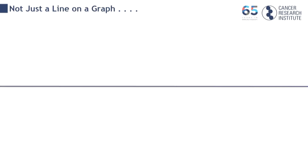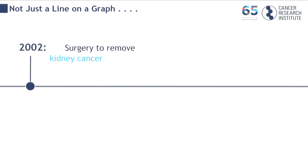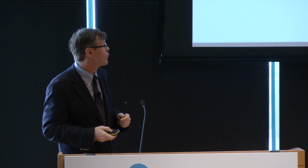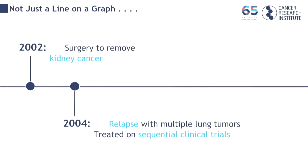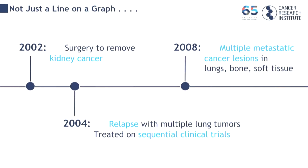And just to point out that this is not just lines on a graph, these are real-life patients. This is a patient of mine. This is a patient in 2002, a very, very long time ago, who had primary surgery to take out a kidney tumor. He only had cancer in his kidney, so the idea is if you do that, that can cure some of the patients. Unfortunately for him, it didn't cure his kidney cancer. It came back about 2 years later with multiple lesions, and he was treated on several clinical trials. When he saw me in 2007, early 2008, he had multiple metastatic lesions, easy to see on CT scan, not so great for the patient, in the lungs, even in the bones, and also in the muscles in the back.